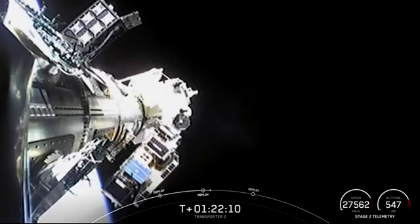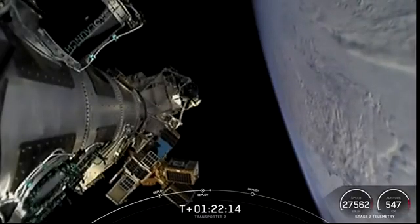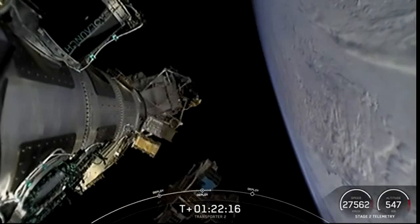Sherpa FX2 separation confirmed. Sherpa LTE1 separation confirmed.